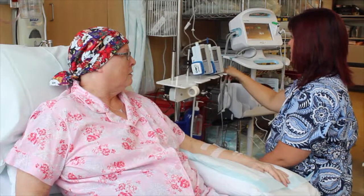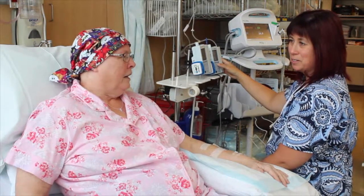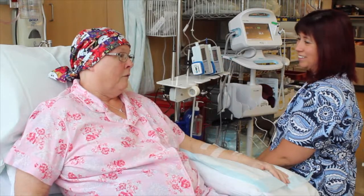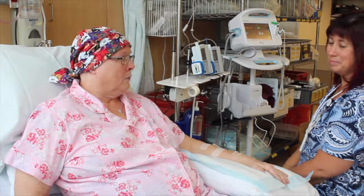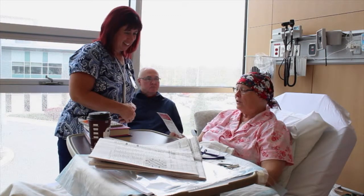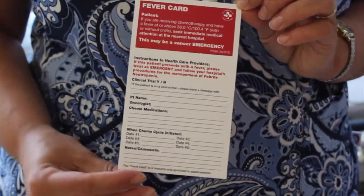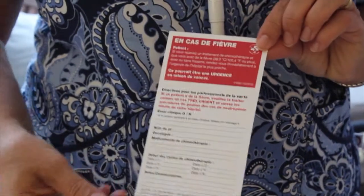When your chemo treatment is finished, your nurse will measure your vital signs, review how to manage symptoms, and remove your IV or disconnect from your PICC or port. At your first chemotherapy treatment appointment, your nurse will give you a fever card, which shows the chemo drugs that you're receiving and reminds you of what you must do if you develop a fever.